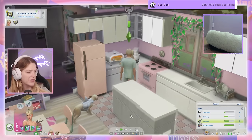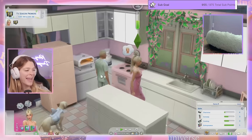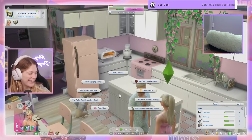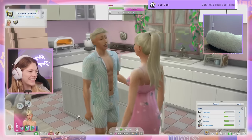Please don't burn down the house. Well, she is level 3, so I don't think she'll burn down the house, but you honestly never know. Oh my God, Ken came by! Hi, Ken! Oh my gosh, I love that Ken came by. He's just chatting with us.